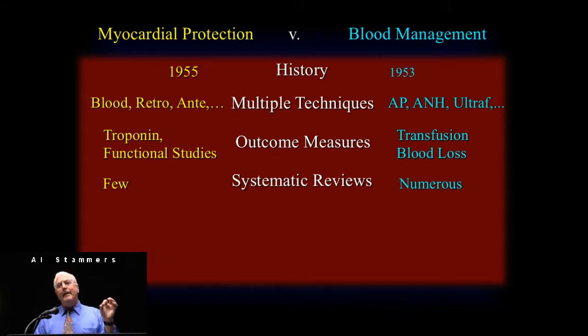And to put that into some semblance of a comparison, in 1986, the editor of the Journal of Thoracic and Cardiovascular Surgery was a person named Dwight Magoon, and he published a complete symposia on the number of myocardial protection cardioplegia papers that have been published to that date, and it was voluminous.